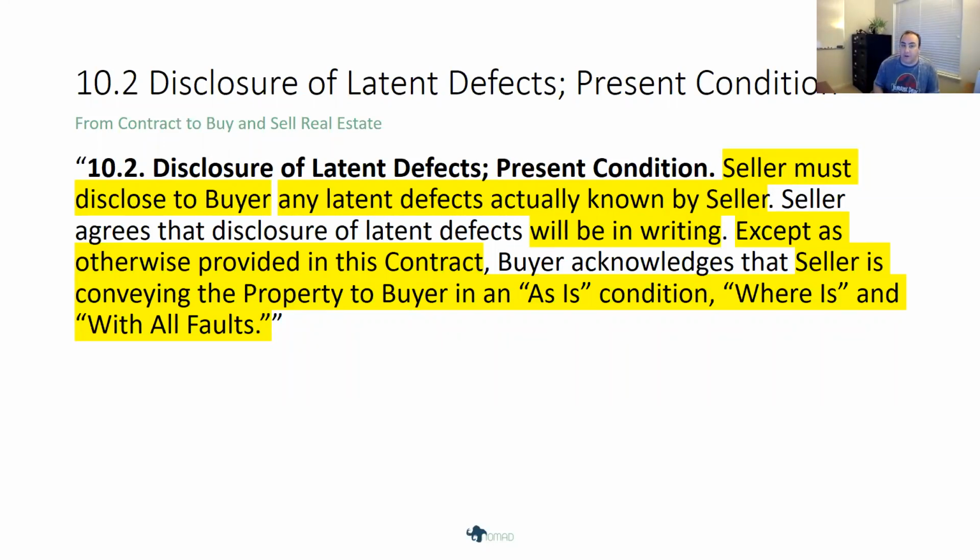Seller agrees that disclosure of latent defects will be in writing. It is not enough to say, oh, by the way, there's something wrong with the roof. Okay? Must be in writing. Except as otherwise provided in this contract, buyer acknowledges that seller is conveying the property to the buyer in as is condition, where is, and with all faults. So in case you were wondering, should I write, I'm selling the property to you in as is condition? It already says it. It's right in the contract already. You do not need to add additional language saying you're buying the property as is. It's already there.